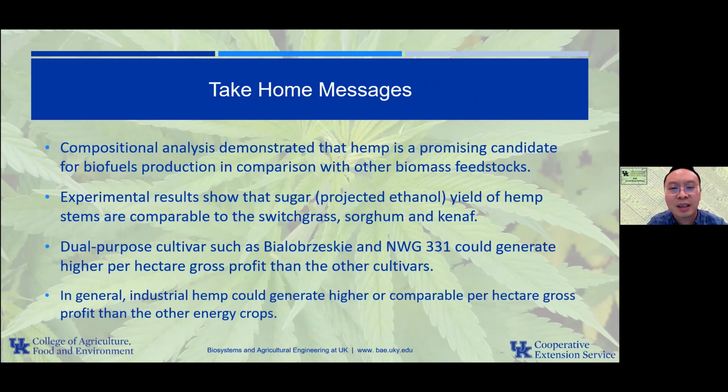So, as I said, those are some ongoing research. It's an ongoing project, and we have some preliminary data. So from this data, we can have some conclusions. We found out the composition of the hemp is comparable to other biomass feedstocks, which makes it a very promising candidate for biofuel production. We also found out from the experimental results that the sugar yield inside hemp is comparable to switchgrass, sorghum, and kenaf, from which we can project that the biofuel yield will be very similar to the other types of feedstocks.